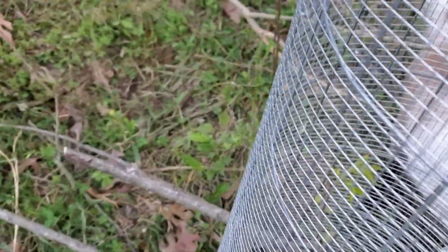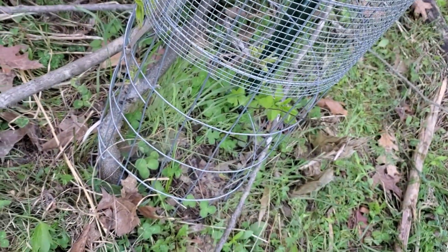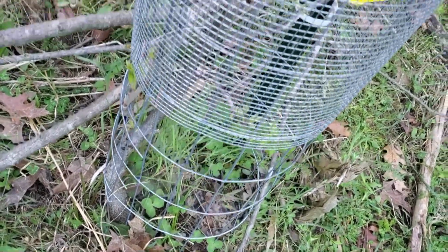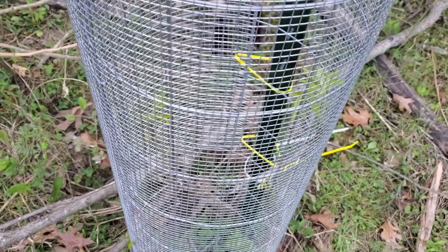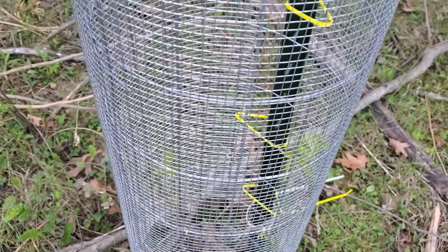And at least goats usually won't ring bark the tree. Now, I probably should put some more protection around the trunk itself, but this tree was kind of crooked to begin with, so it's a little bit of a problem. But anyway, that's how I would protect your trees if they're actually in with your animals.